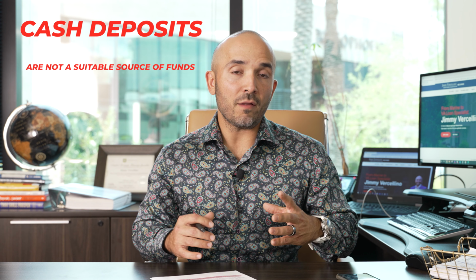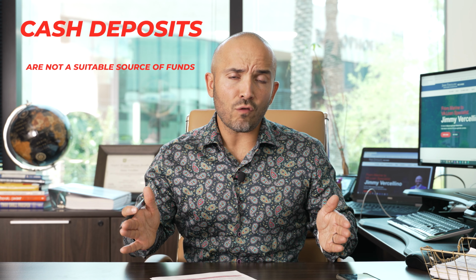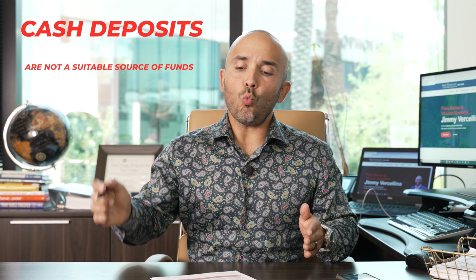That's the first thing. The second thing is that if there's any large deposits, any large cash deposits, those will have to be sourced on your bank account. So you're going to have to explain where that cash came from. And guess what? On VA loans, cash deposits are not a suitable source of funds. So if you do have cash deposits, show 60 days worth of bank statements. Once it's seasoned, they're no longer there. All right, now you're not going to have any issues.